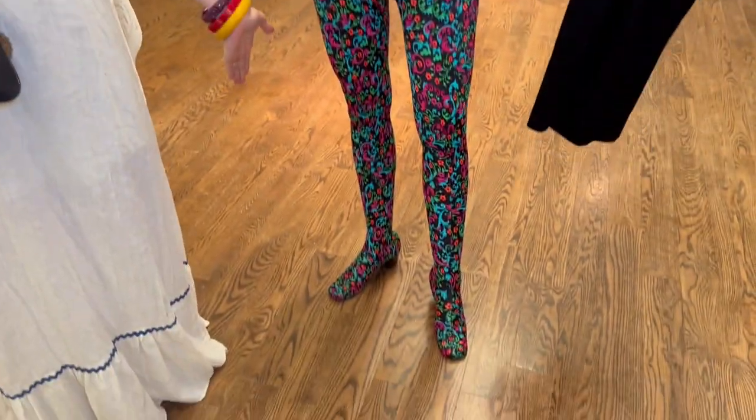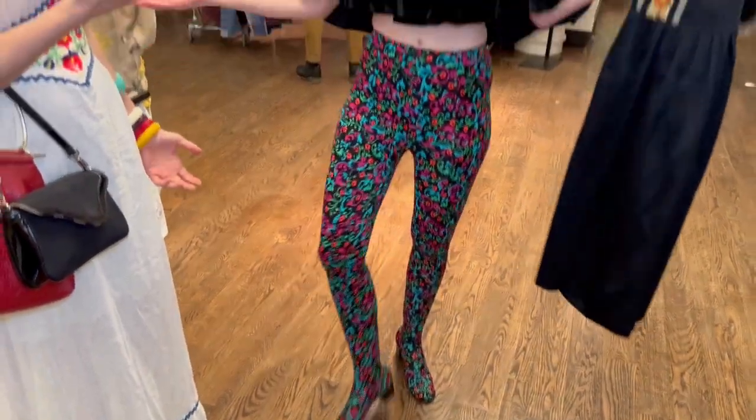Yeah, absolutely. For example, you know, I love 1960s as well, and pant boots. Oh my God. So cool. Are they a boot? Are they pants? They're both. And I love the era mixing going on.